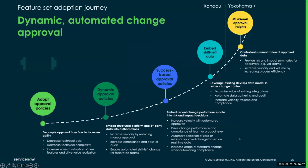Okay, so this is just showing us our adoption journey for change. And what we're doing is we're suggesting a way of adopting change. And the first step, it wasn't quite what I was expecting to see here, but the first step is adopting change models. And then we can do things like start building in new flows, new approval policies.